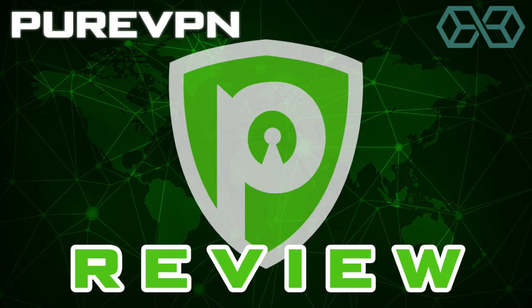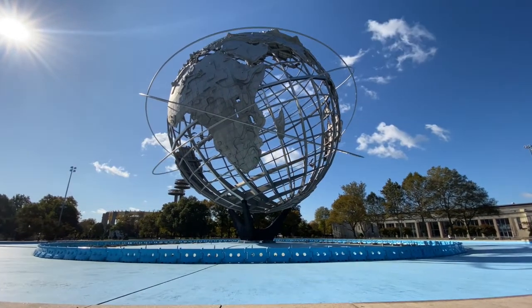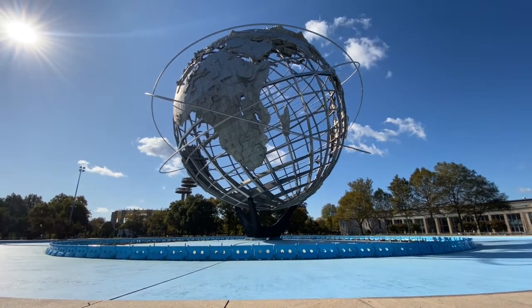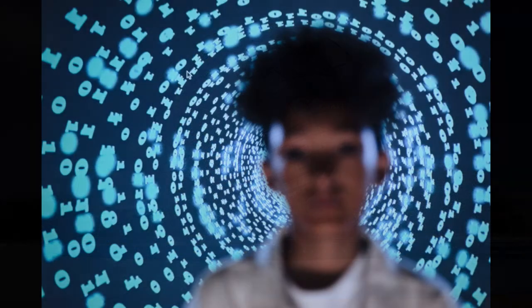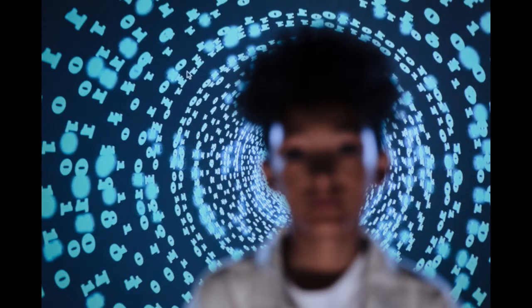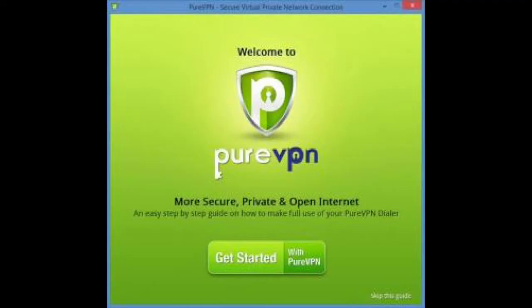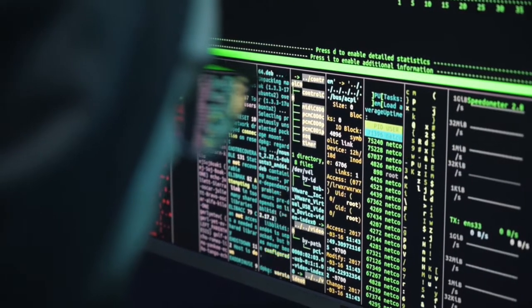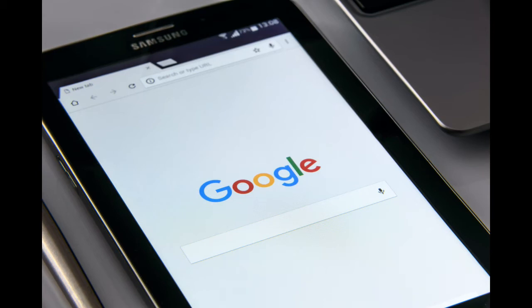Let's talk numbers. Currently, PureVPN has over 6,500 servers situated in over 140 countries that allow them to provide their users instant and secure access to the World Wide Web and all its digital offerings. Encryption is the key. On the off chance that someone manages to intercept your incoming and outgoing data, they still wouldn't be able to make sense of it because PureVPN ensures your data is encrypted and therefore unusable to anyone outside of yourself.